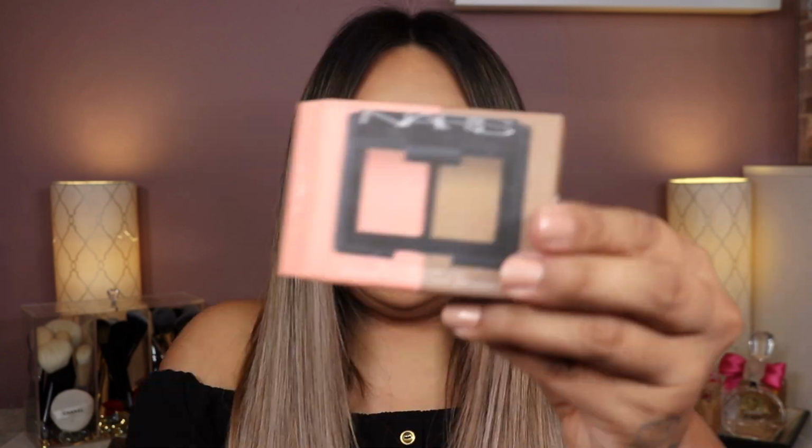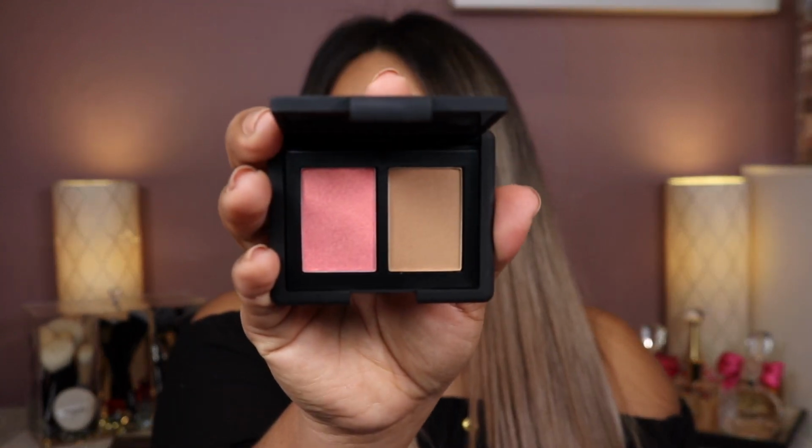I stopped and I'm like, come on, Adhay, you cannot use the e.l.f. blush again. We know you love it, we know you rave about it, but girl, you need to have some other blushes out there. And I'm like, hold on, I just bought one not so long ago, a little duo. This little thing comes like this. It has a blush and a bronzer, but the only thing about this is that it's very small.